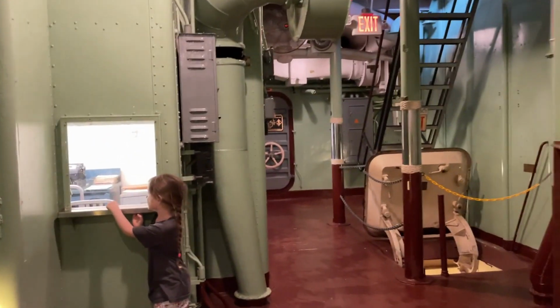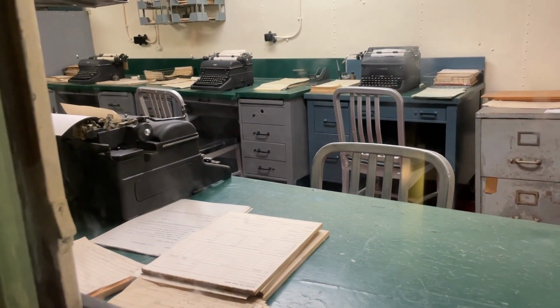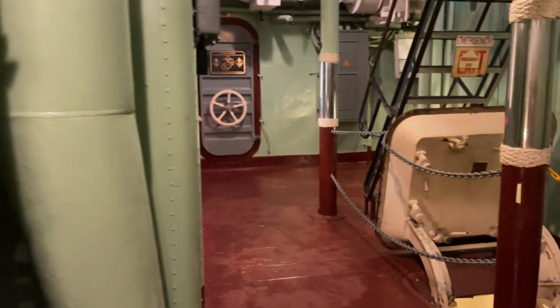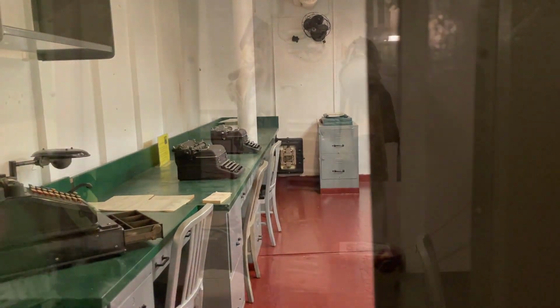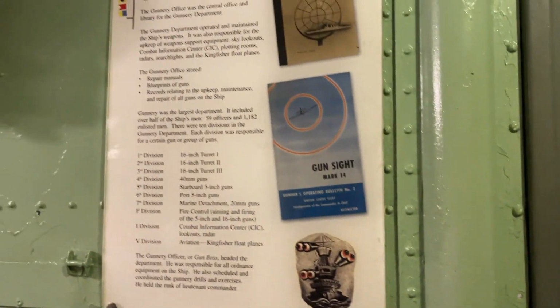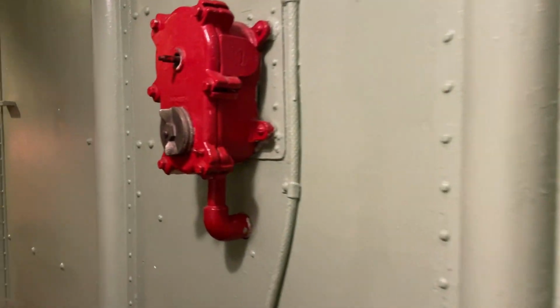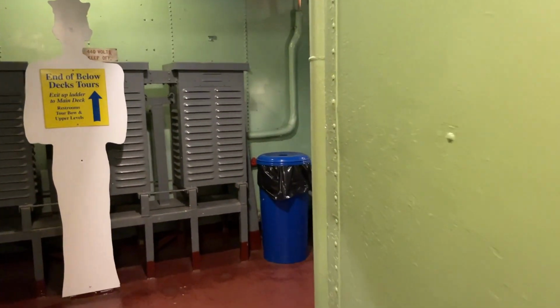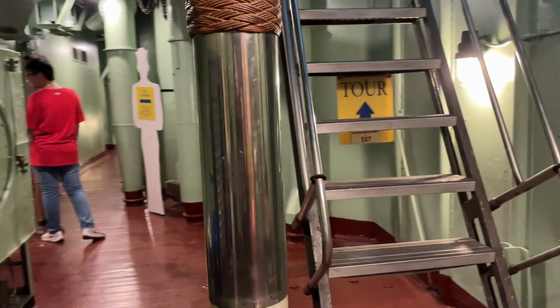Okay. This is the supply office. Gunnery office. Yeah, and then we gotta go. This is the last of the below decks. Hang on, we've seen all that stuff. Yeah, okay. All right, up.